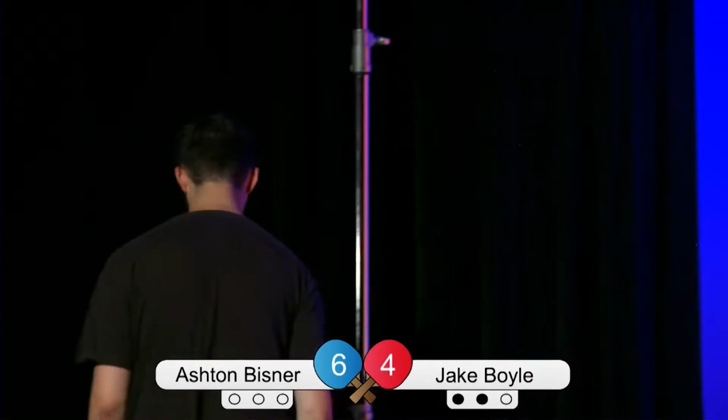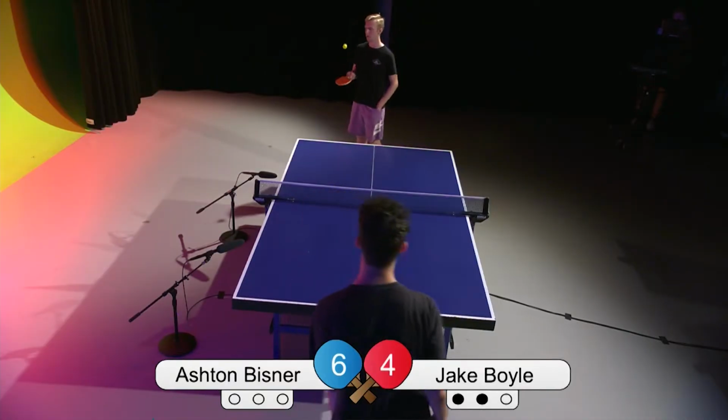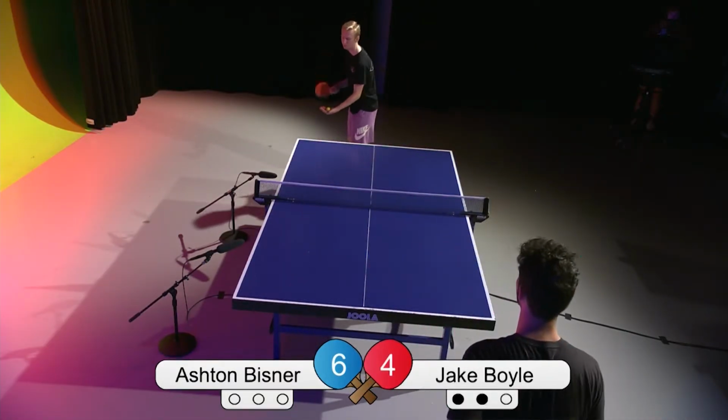Overshoots, Jake seems to be leaving it long now with these forehands. Yeah, definitely. Maybe he'll make the adjustment. I think Ashton's starting to kind of just memorize Jake's playing style and kind of adapting to it on the fly.